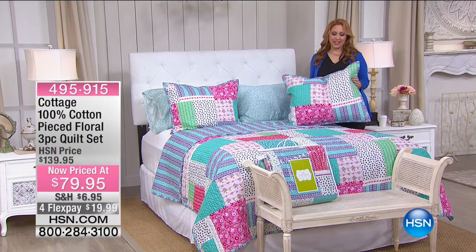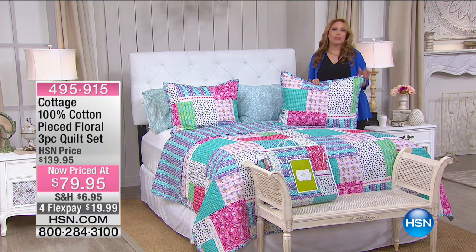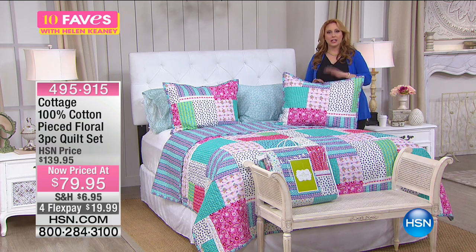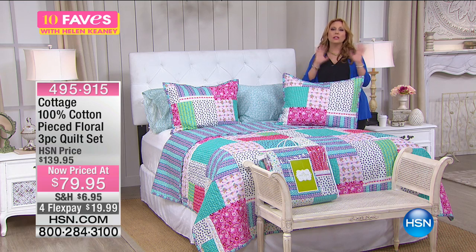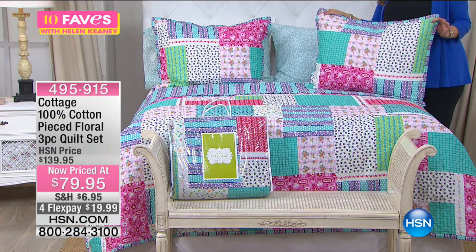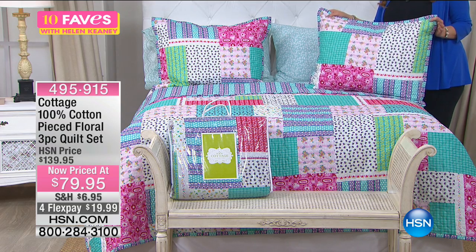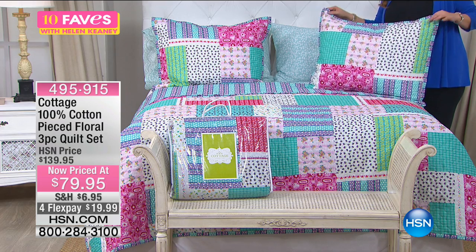Everybody, welcome back to 10 Faves. I've got a couple more items, three more items, and they're all from a brand called Cottage Collection. Cottage Collection is proprietary to HSN, so it's exclusively for us here. And if you love that shabby chic, cotton rich, beautiful, comforting home, you're going to love Cottage Collection. Here is the 100% cotton, a beautiful floral three-piece quilt set.